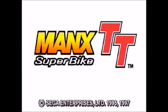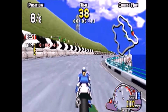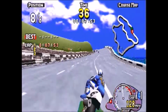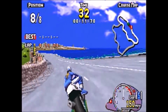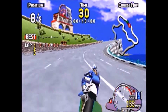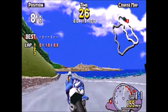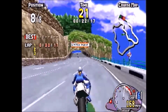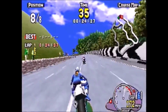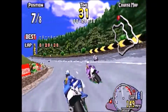Manx TT Superbike. Manx TT Superbike was an intensely popular arcade title in the United Kingdom that launched in 1995. It was later ported over to the Sega Saturn and PC in 1997. The arcade version of this title was highly praised for its advanced graphics and realistic controls that required the player to use body weight to steer the bike in-game. On the Saturn port, the graphics remain impressive.